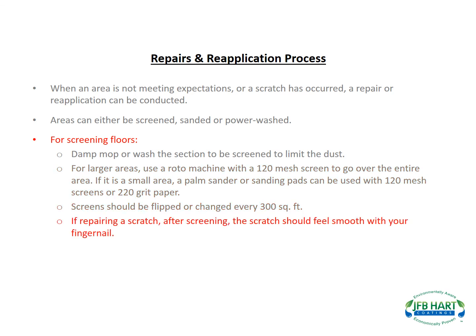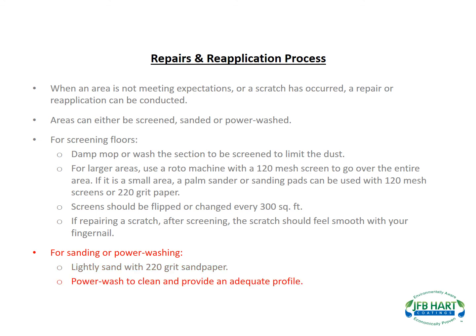If repairing a scratch after screening, the scratch should feel smooth with your fingernail. For sanding or power washing, lightly sand with 220 grit sandpaper. Power wash to clean and provide an adequate profile. Make sure to clean the surface after sanding to remove all debris.